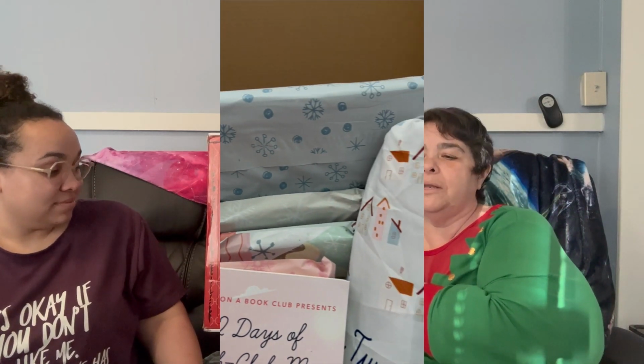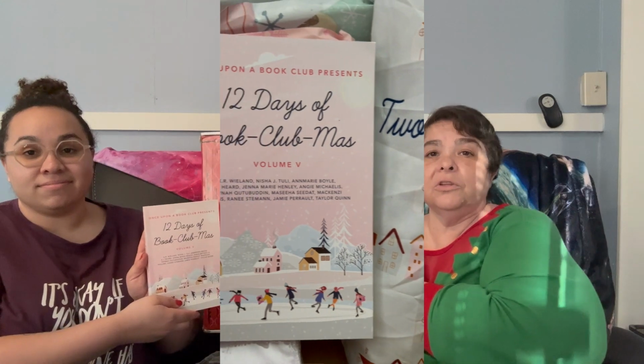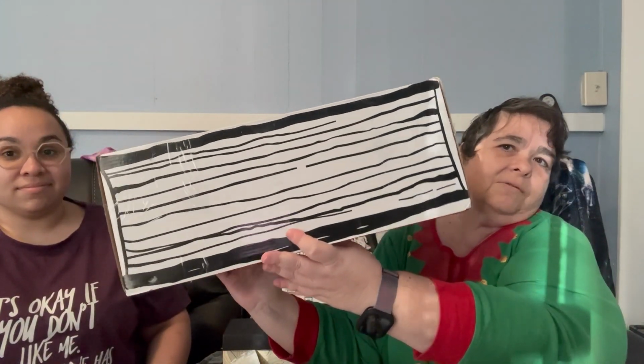Yes, and we were so excited we couldn't stop reading, so we already went through and read all 12 days and have opened the gifts, but we're going to share them with you so that you can see what came in it. This is how the box looks when it arrived. It's really large, as you can see from the side view. It's a very large box. It has 12 gifts in there, and they're wrapped for the 12 days Advent countdown to Christmas. And the book is a special edition book created by Once Upon a Book Club.